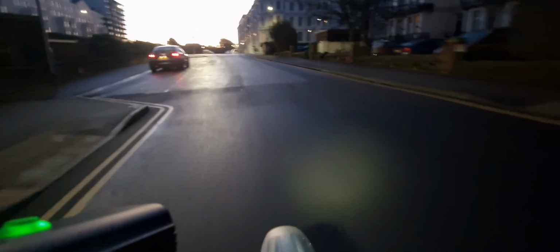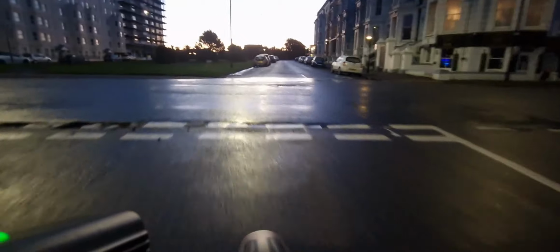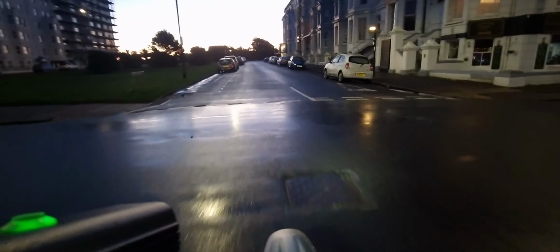and I'm still experimenting how to ride and record by using my phone, where I can talk at the same time rather than just doing a recording of the ride. So nearly at the seafront now and it looks absolutely gorgeous.